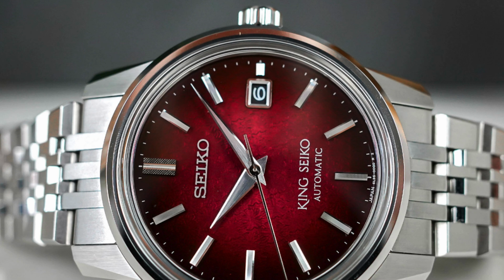Yeah, it's quite poetic. And the third one, the SJE105. That was dark blue. And it features a turtle shell pattern, Kikumon. This is another, perhaps more direct symbol linking back to King Seiko's roots in Kameido, which literally means turtle field. Interesting. And the dark blue color itself is inspired by the Sumida River, which flows through that region.